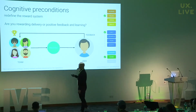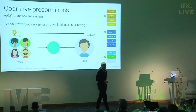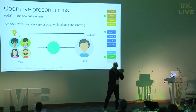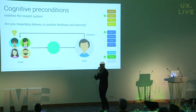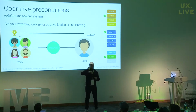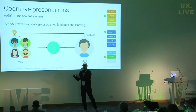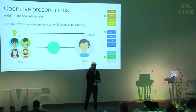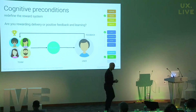And then, are we rewarding delivery or positive feedback and learning? When we want to build a human-centered organization, we have to implement what is called a continuous learning feedback. Because most of the time, you end up working on wicked problems that, compared to the same problem, a problem that has already happened in the past, we can look back and learn from the past experience.